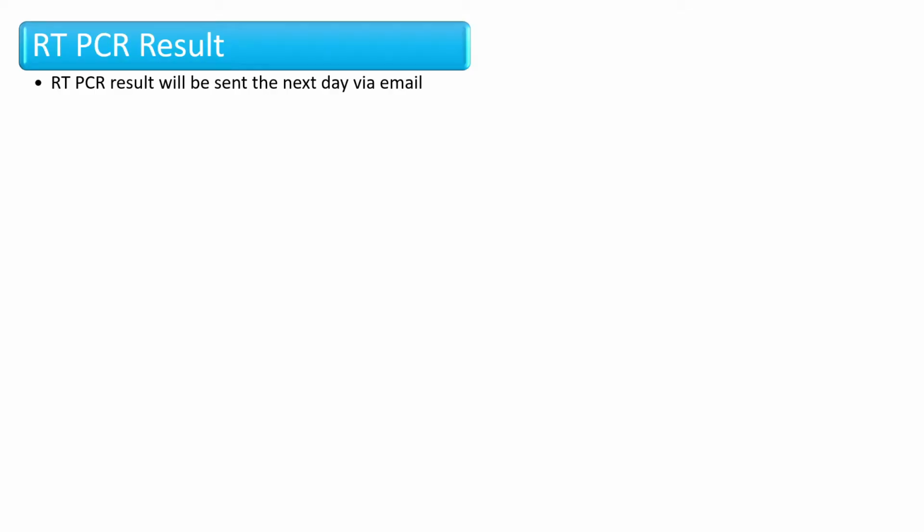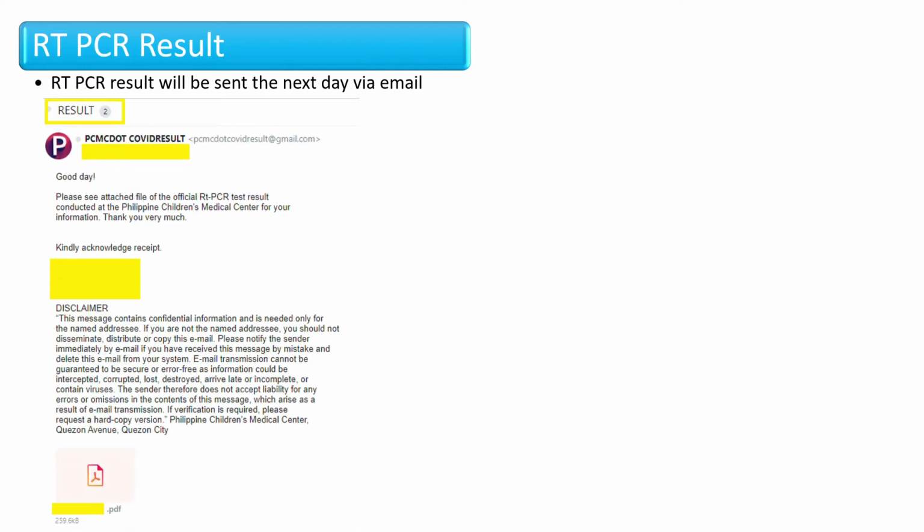So after that, if you get tested in the morning, you will get the result the following day between 4 and 6 p.m. So we received the result on March 16th. So again, March 17 ang alis namin, March 16 siya na-receive, mga 5 in the afternoon. So fortunately, we are both negative.